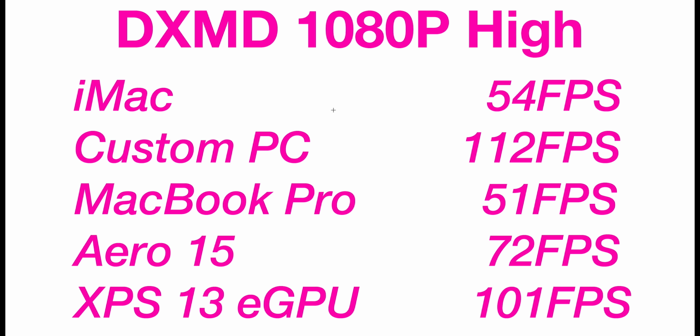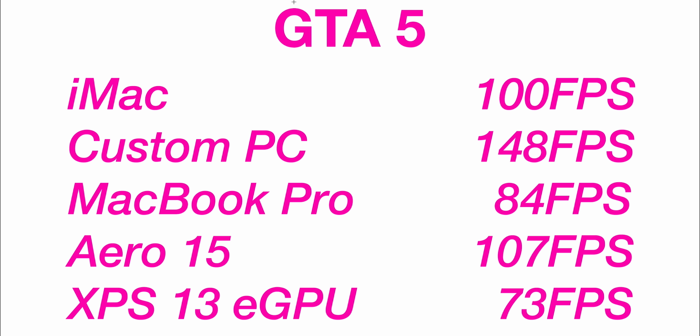And considering when you use the MacBook Pro gaming, when you light up that GPU, the clocks aren't very high. The iMac will maintain 3.9 gigahertz, whereas the MacBook Pro, it's only in the 2000s. The clock speed really goes down, but it's still mixed up there. And there's the Aero 15. Have a look at that. 72 FPS in a thin and light laptop, and the XPS with an eGPU. Very respectable there.